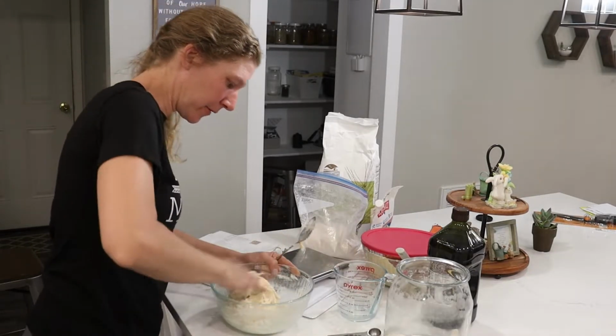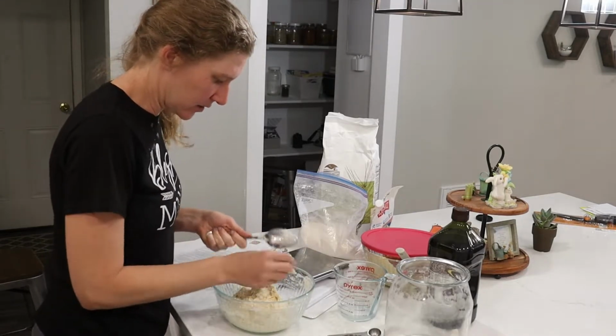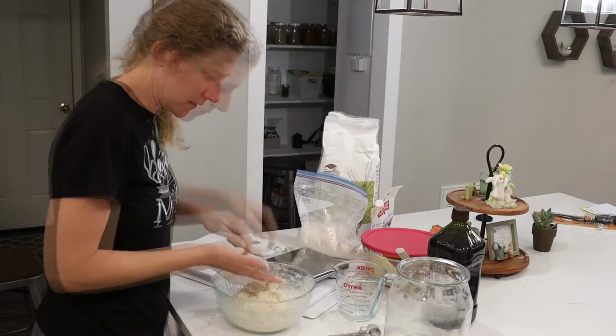Little trick to keep it from sticking to your hands if you don't want to oil your hands, and that's just to dip your hands in water.